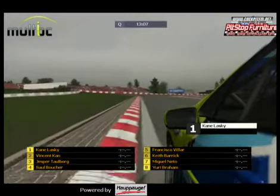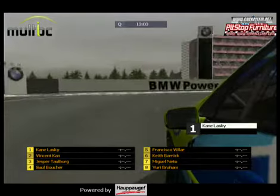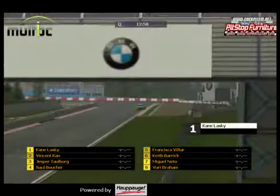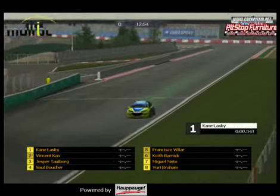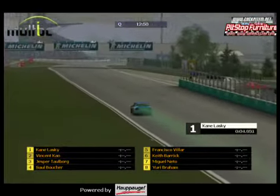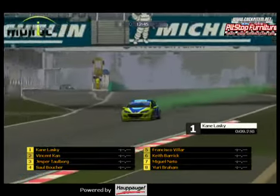A nice exit there. He'll be looking for a very wide entry here, and a nice exit. Coming on to the straight, keeping his speed up, changing gear just at the right point, changing gear probably just before the line to minimise any speed loss down this straight. Kane Lasky heads down the straight now, braking just after the bridge here.